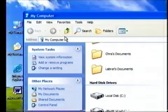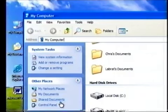Below that navigation bar, you'll find the address bar. This displays the name of this particular window. Again, we're using My Computer, and it'll allow you to navigate through your computer quickly. Now this My Computer window also has a section on the left side with task and navigational tools. Not all windows have this section.